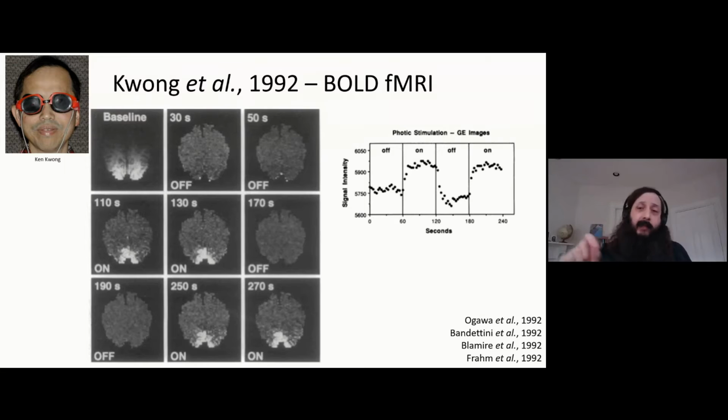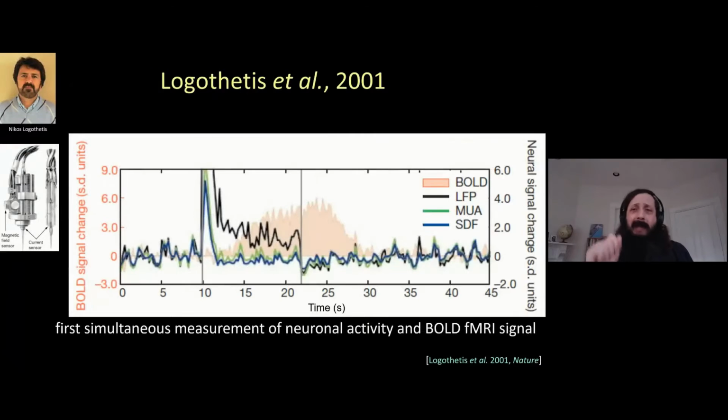And so after these demonstrations, there was a lot of enthusiasm for this technique in the mid 90s, since it provided a new way to measure human brain activity non-invasively. But at the same time, there was some skepticism from the neuroscience community because this measure is based on regional changes in blood flow and oxygenation. The question was whether tracking blood oxygenation could provide a faithful representation of neuronal activity. And so a landmark study that addressed this key question was led by Nikos Logothetis, published in 2001.